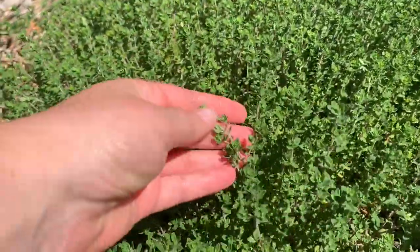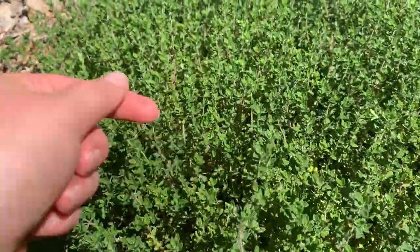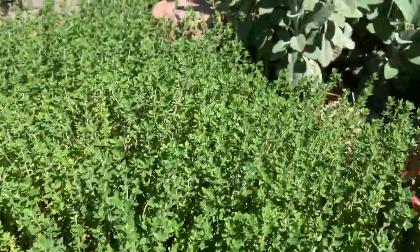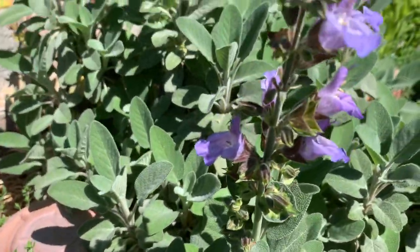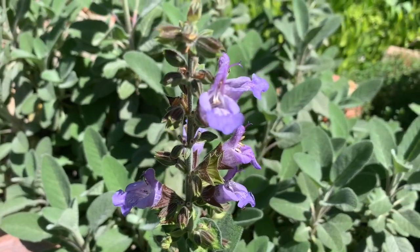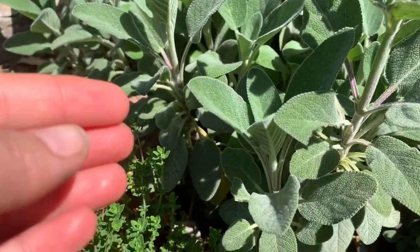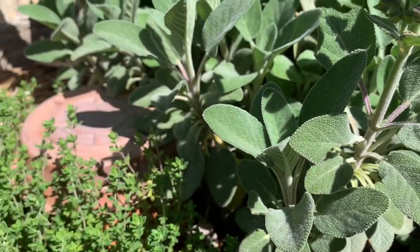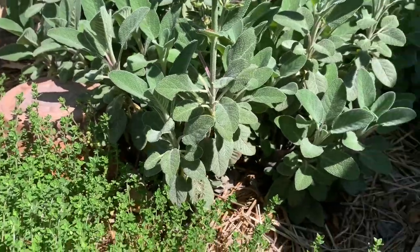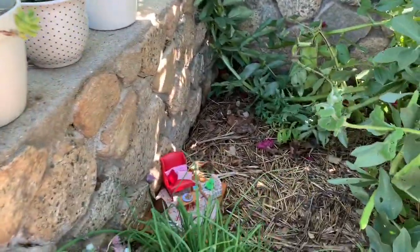I love thyme. Thyme is so pretty. It's got these tiny leaves. It looks like a miniature plant sort of. And then here I've got some sage, and sage is really pretty, and right now my sage is blooming. The leaves of sage are really kind of cool looking. They look like lizard skin. Isn't that neat?